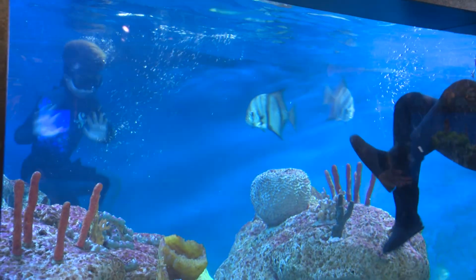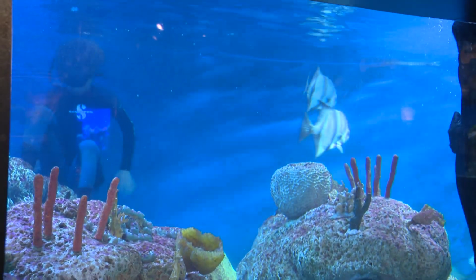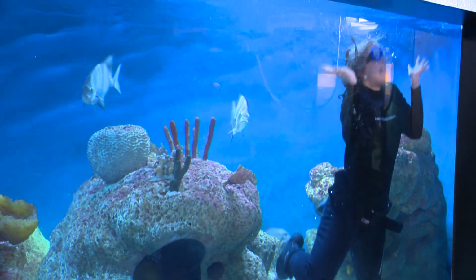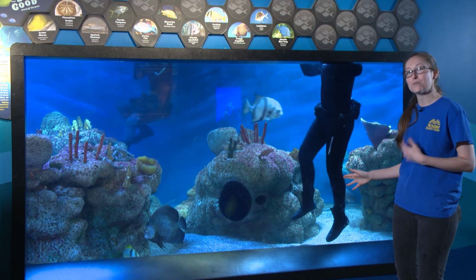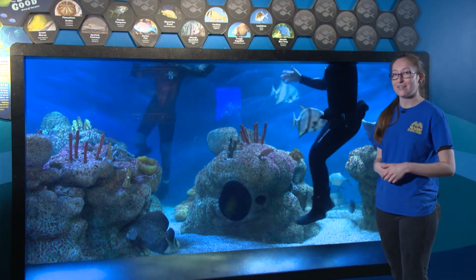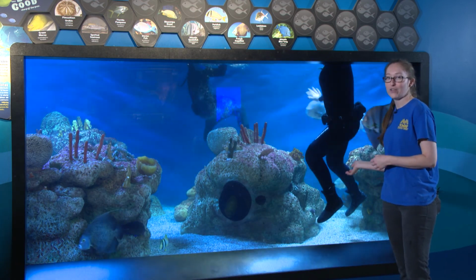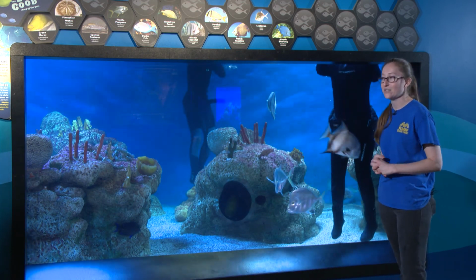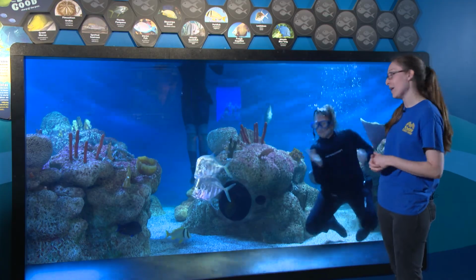So we use a similar method to clean this exhibit. We scuba dive in there, and they are snorkeling today. So we'll go in there about once a month and scrub off the rocks, do a water change, make the habitat healthy for our animals. Visitors can sometimes see us in there cleaning. We also do a public feeding for this aquarium on Wednesdays and Fridays at 1:30, so visitors can come and see what we're feeding the animals that day, hopefully get to see Mo eat.